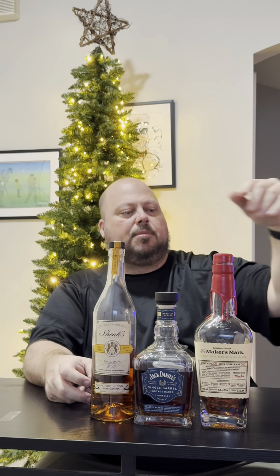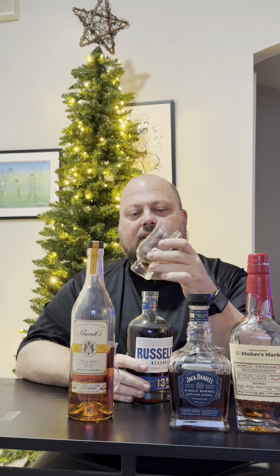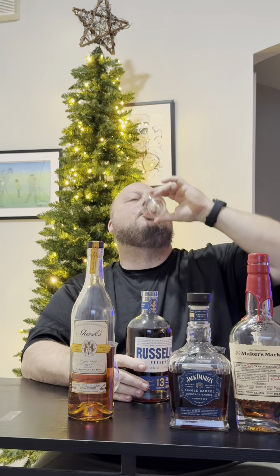Now, number 3. Number 3 is the Russell's 13, and this is the spring 2025 release. I reviewed it yesterday, and this is an outstanding pour. Great value, a third of the price of the Russell's 15, and even more flavorful, in my opinion. Cheers. All right.